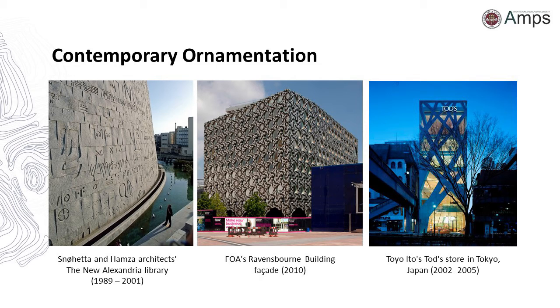A few examples referenced of postmodern buildings that embrace ornamentation include the facade of the Alexandria Library, FOA's Ravensbourne College of Design and Communication facade, and Toyo Ito's upscale store in Tokyo, TOD'S.